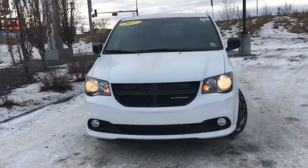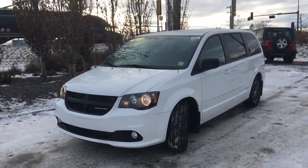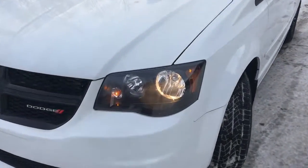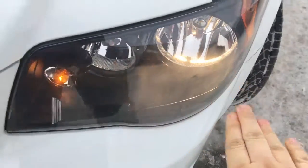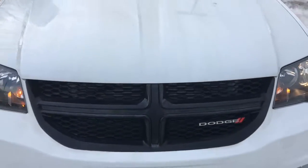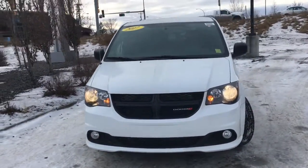And from the used car superstore, we have this 2017 Dodge Grand Caravan SXT Plus in bright white, powered by the 3.6 liter Pentastar V6 engine under the hood. We have our halogen headlamps and our high beam and our turn signal there, lighting up the road in front of you with your honeycomb grille, blacked out headlamps, and your two fog lights on your front bumper.